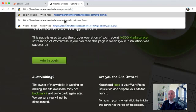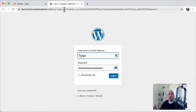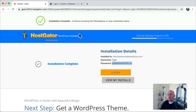And then I'm going to go back to my website and type in yourwebsite.com/WP-admin. That's WP-ADMIN, or you can just click on this button right here and press enter. I wanted to show you the WP-admin because then you'll always know how to get to the back end of your website.